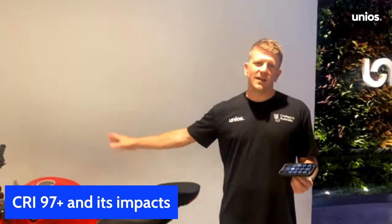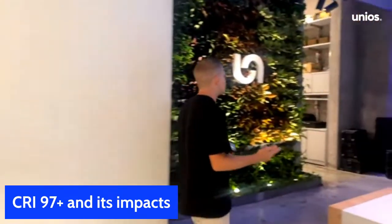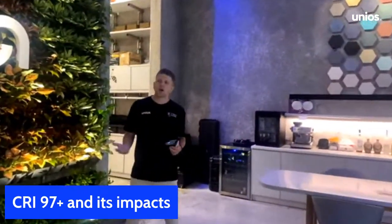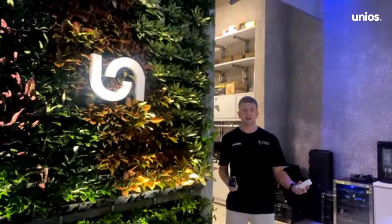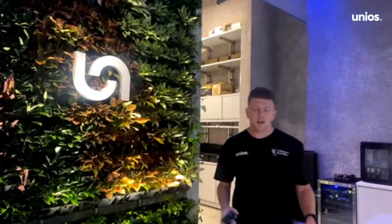I hope you've just seen that that's going to change the way it works. So we'll just come over here a little bit. So to wrap things up, colour rendering is, I think, everything. Okay, we can see what happens when it goes to 0. We can see what happens when we have a bright CRI.